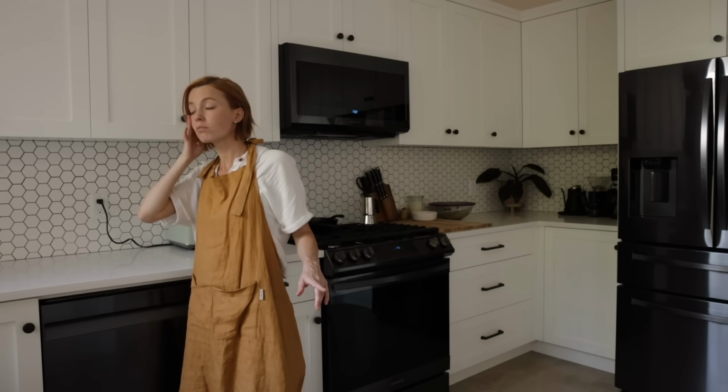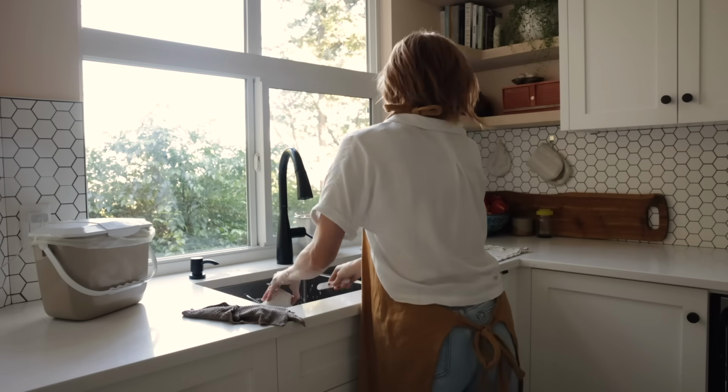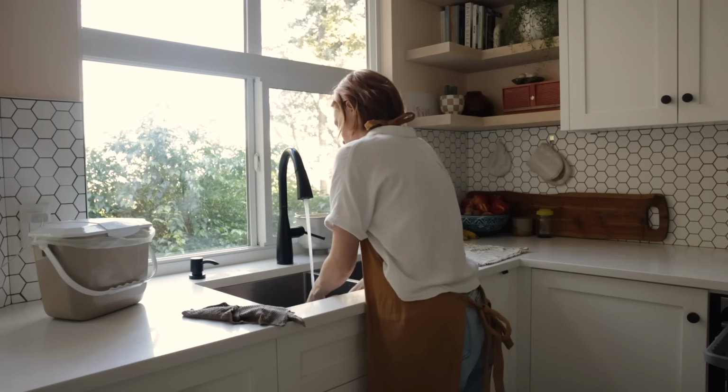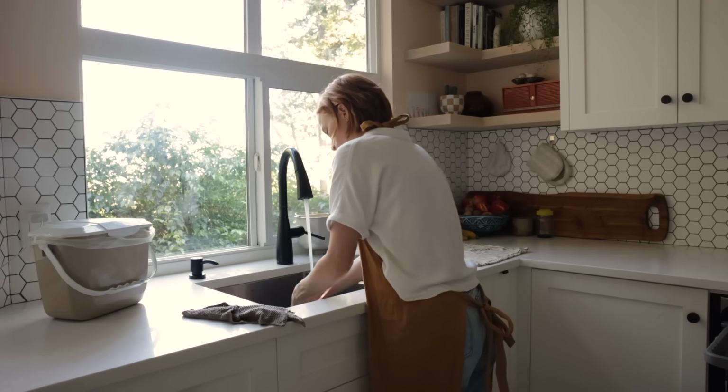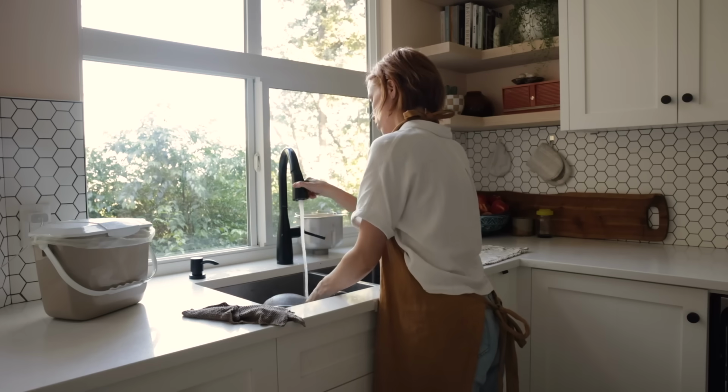You can tell at this point I'm getting tired and it's 7:30. If you are going all day every day, you get tired by 7:30. Y'all, you get tired by 3 p.m. But I'm gonna keep going because I'm actually almost done.